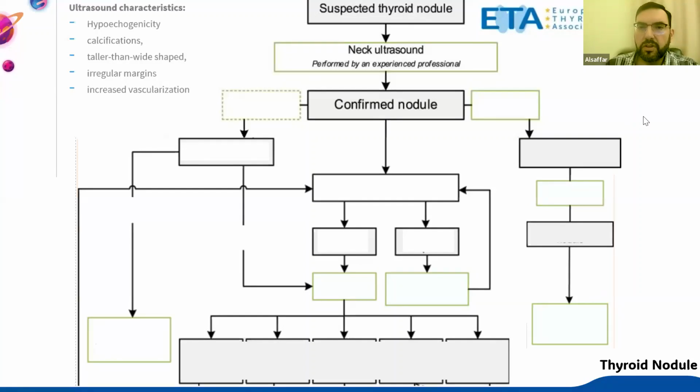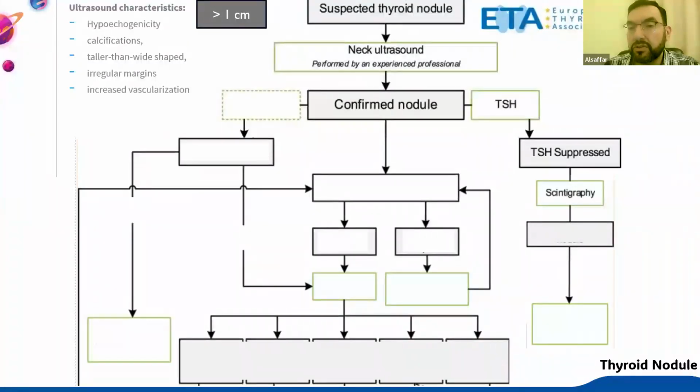Okay, so now we need to know what is the TSH. If the TSH was suppressed, it seems to be an active nodule. So we need to check that by nuclear medicine to see how active that nodule is. So perhaps we are dealing with just an autonomous nodule, and hemithyroidectomy will be advised for this condition.